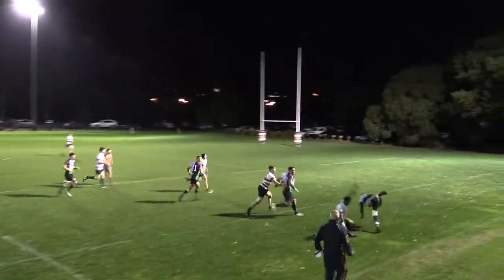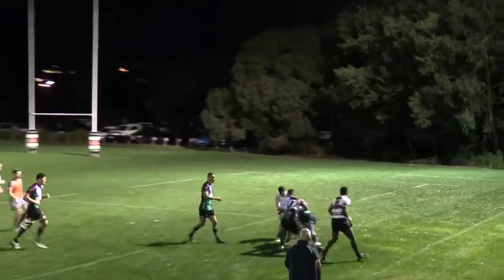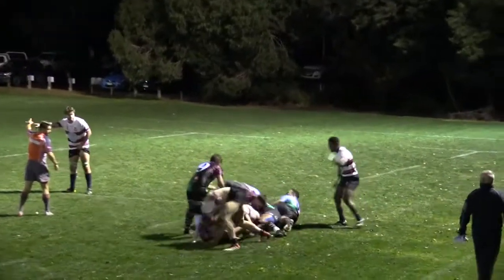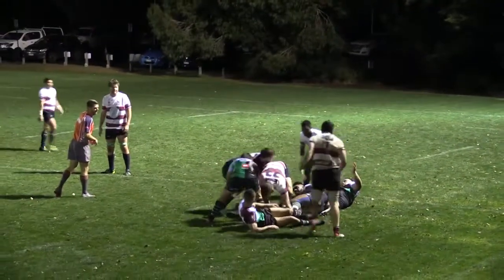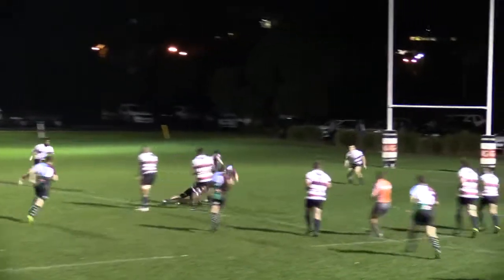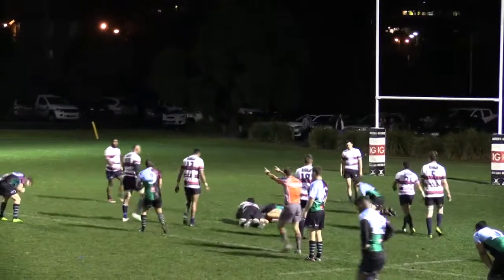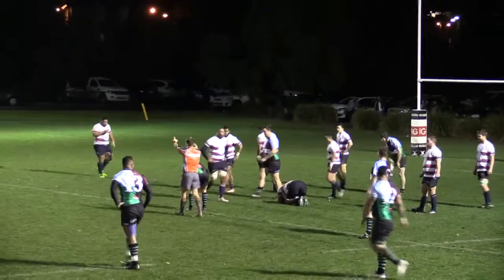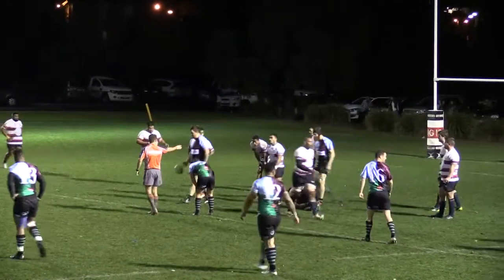Show and go from Valentini. Valentini still going. There are all the forwards there trying to, all the backs trying to act as forwards, I should say. And that is picked up and gone. Van Zyl finds Hamilton. Hamilton short pass to Davis, but that is judged to have gone forward from Hamilton. So Box Hill will get a scrum.